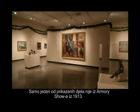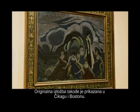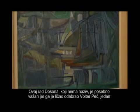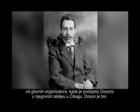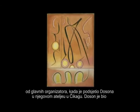All but one of the works displayed here were from the 1913 show in New York. The original exhibition also traveled to Chicago and Boston. This work by Dawson, an untitled work, was particularly important because it was a work personally selected by Walter Pach, one of the main organizers of the Armory Show, when he visited Manierre Dawson in his Chicago studio.